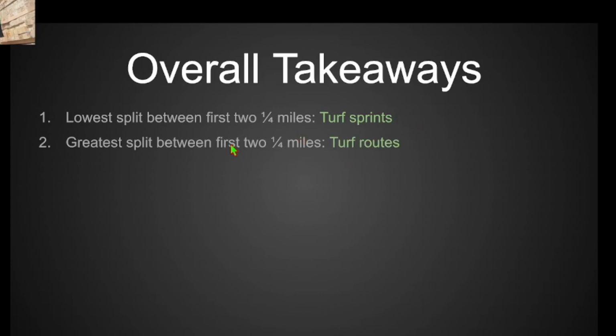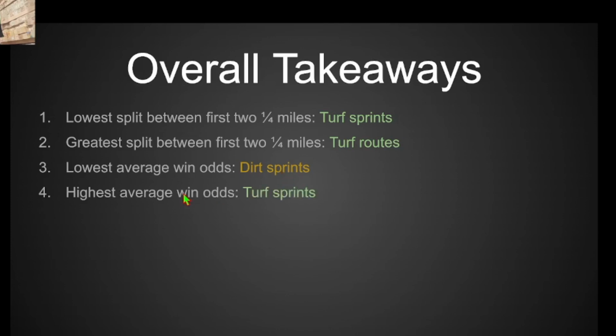Now, just some of my overall takeaways. Lowest split between the first 2 quarter miles, so basically races that were run pretty evenly, were turf sprints. Greatest split between the first 2 quarter miles were those turf routes. Lowest average win odds were on the dirt sprints. Highest average win odds were on the turf sprints.